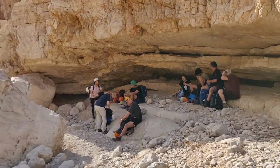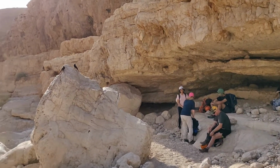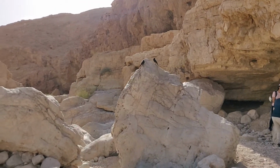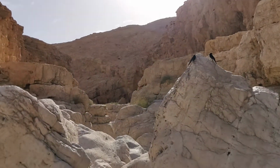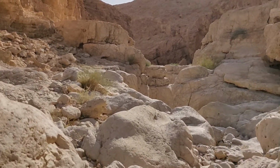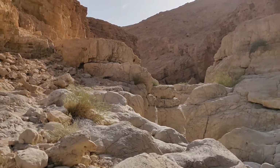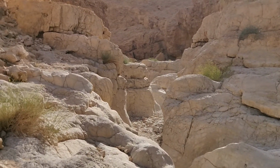Okay, this is the entrance to the Rahaf Valley. We just stopped here for breakfast. There's some Tristram's grackles on the rock, waiting for us to leave something, which we won't do. Sorry, birds. And we're going to go down here and into the gorge. It's the beginning of the gorge. It gets deeper and deeper as you go on. I'll go up on the rock here so you can see. Isn't that pretty?